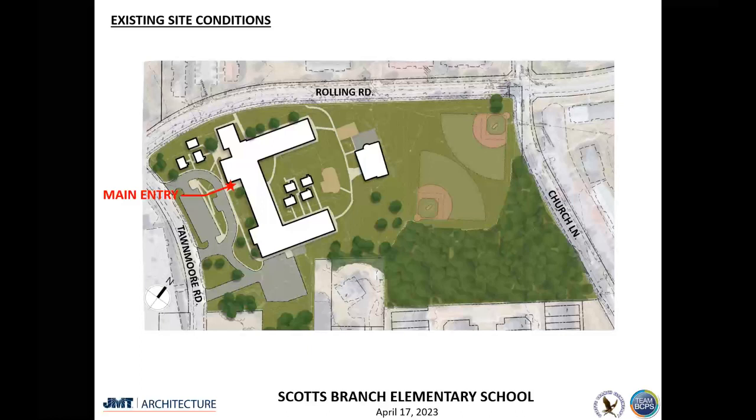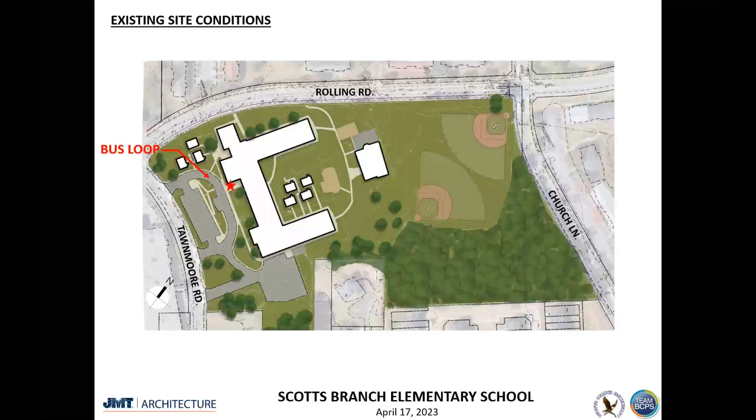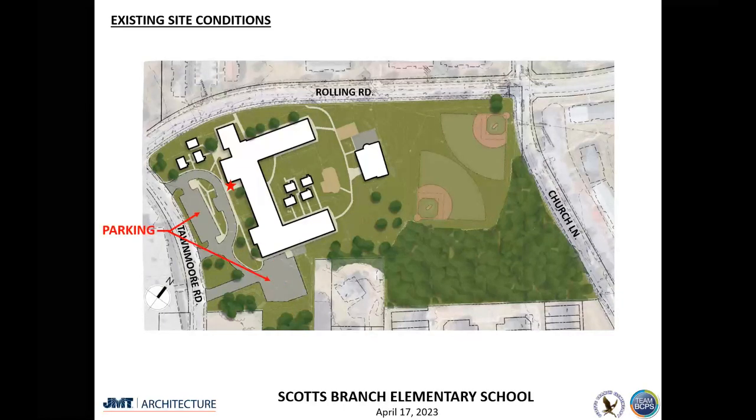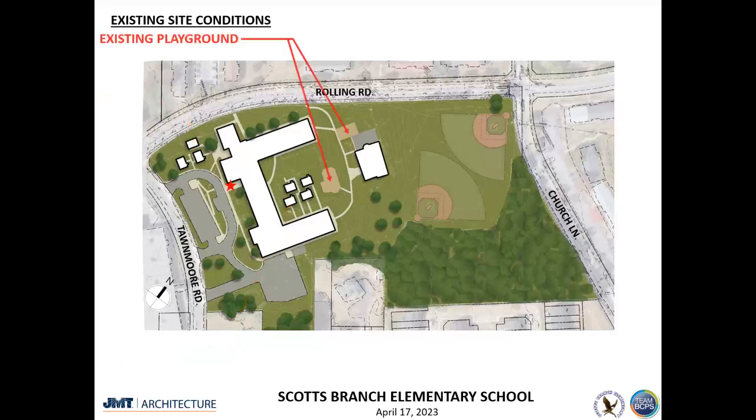Main entry off of Tawnmore, a bus loop right off of Tawnmore, a student drop off to the side of the building, again, accessed off of Tawnmore. Parking in 2 areas. The modular classrooms, there are 4 in the courtyard, as I spoke about before, and there are 3 on the corner of Tawnmore and Rolling Road. There are 2 existing playgrounds.